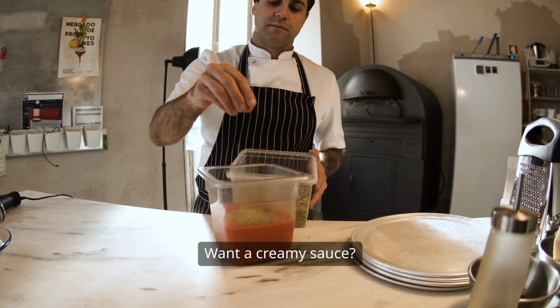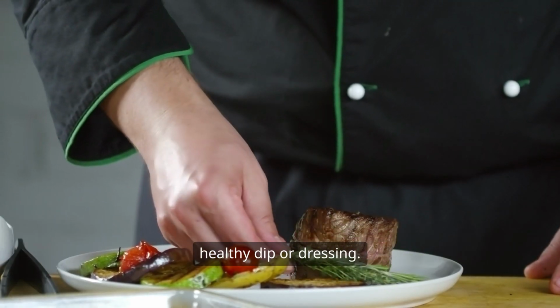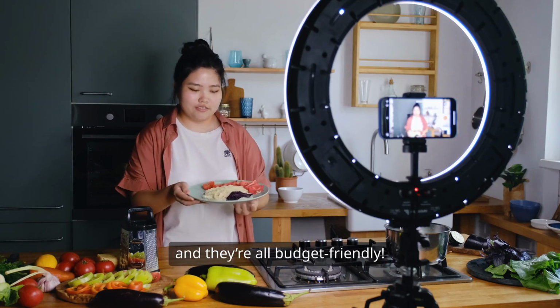Want a creamy sauce? Blend some yogurt with garlic, lemon juice, and herbs for a quick and healthy dip or dressing. The possibilities are endless, and they're all budget-friendly.